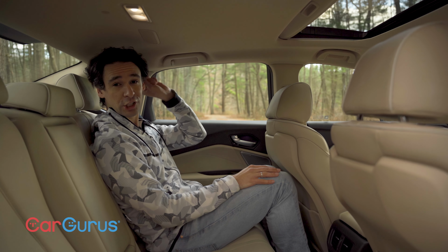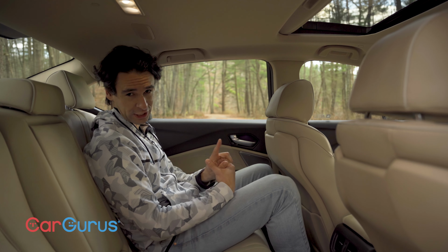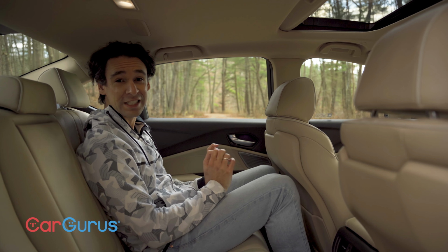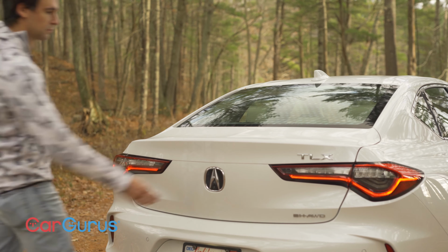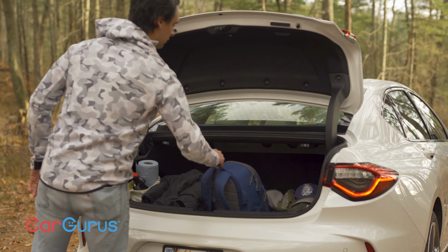As you can see, there's not much rear legroom. Headroom, however, is good. Part of that is because the TLX doesn't have a panoramic moonroof, but what it does have are speakers. 1, 2, 3, 4 on the roof, 17 in total. Trunk space is 13.5 cubic feet. Pretty good.